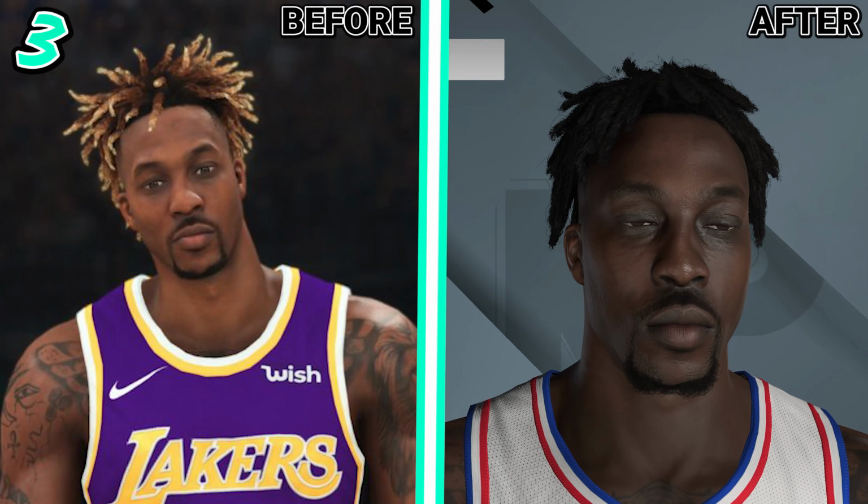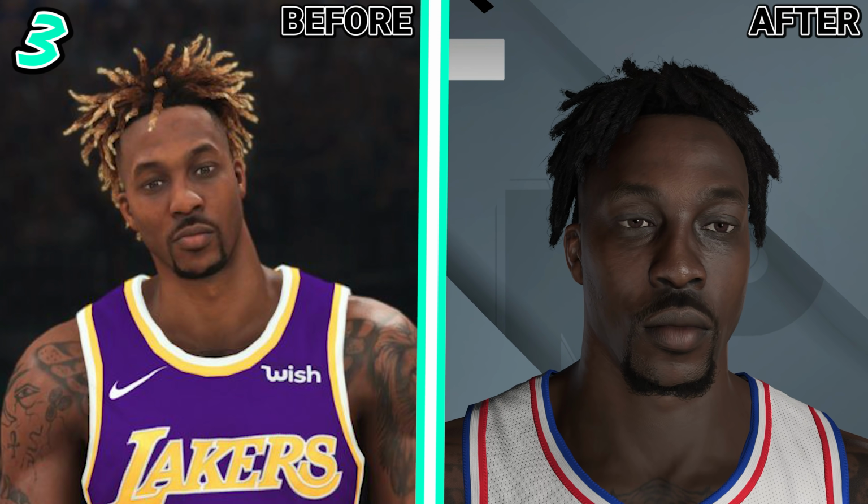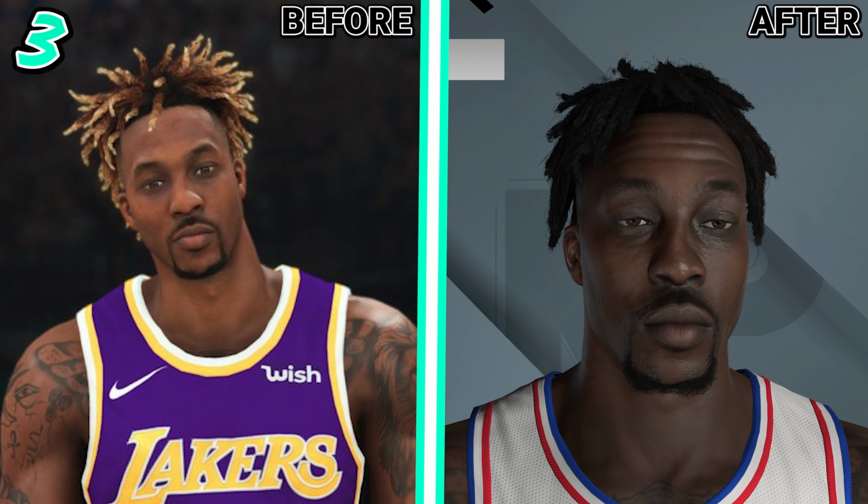At number 3, it is Dwight Howard. Now, Dwight had that fireworks hair on his head for the Lakers, and he changed it so many times, so it's kind of all over the place. But then he made a crazy move to the Sixers, which was so random to me because you just won with the Lakers. Would you not want to just stay and try to repeat? But he leaves. He thinks it's better for him, and he's on the Sixers now, which is interesting, but they do update him a little bit.